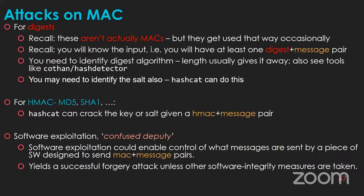So what about message authentication codes? First off, do the dumb thing first. If they actually gave you a MIC and not a MAC, all you have to do is identify what that digest function is, right? And remember, something like hash ID could tell you, well, it's this long, so it's probably this hash function. And then try to do the thing, because if you know what the hash function is, you can write your own data, create your own hash, stick them together and send it, and that'll be a valid MIC.